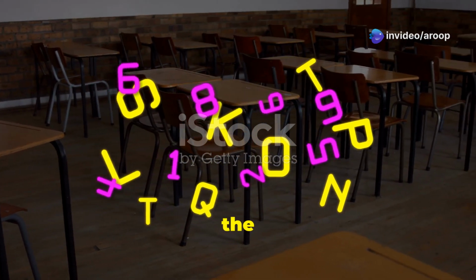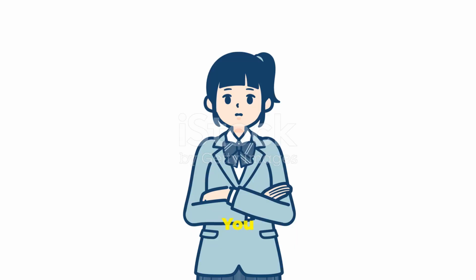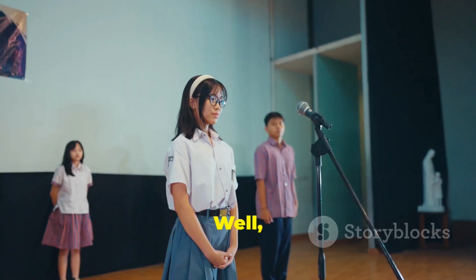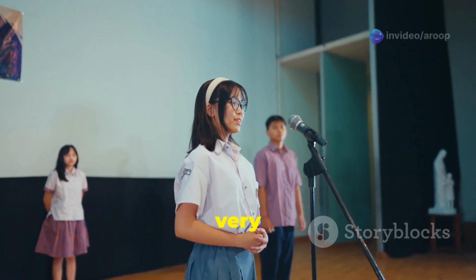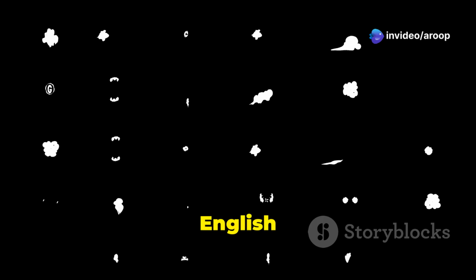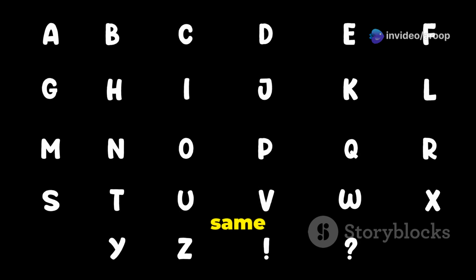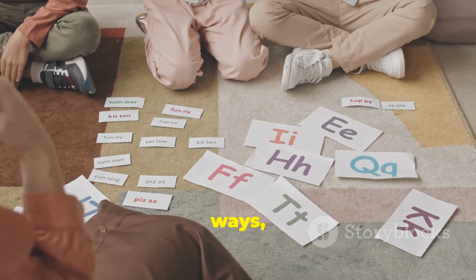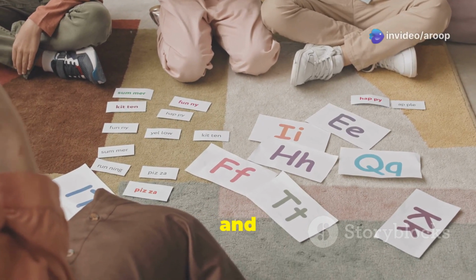Section 5. Why the IPA matters for English learners. You might be wondering, why do I need to learn the IPA? I just want to learn English. Well, the IPA can actually be a very helpful tool for English learners, especially when it comes to pronunciation. English spelling can be tricky, and the same letter combination can be pronounced in different ways. For example, the letters "ough" can be pronounced in several different ways, as in though, through, thought, and cough.